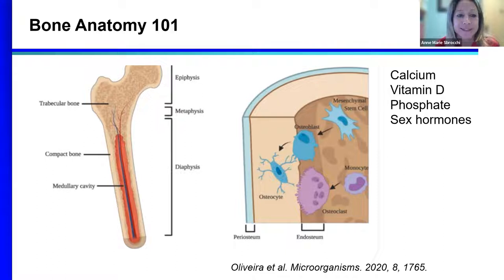You'll see that bone has two types of tissue. There's the trabecular bone. I'm hoping you guys can see my cursor. That's the kind of spongy internal part of bone, and that's where you find most of the bone marrow that has a lot of the blood cells and all sorts of other functions that are very important for our bodies. And then on the outside, we have the compact bone. This is the protective bone that is very important for housing all of our important organs as well. And you can see that there are also some nerves that run through the bones.